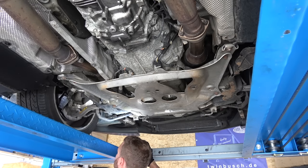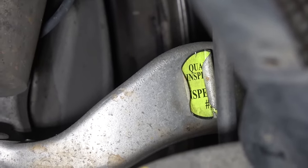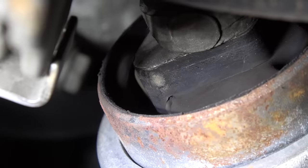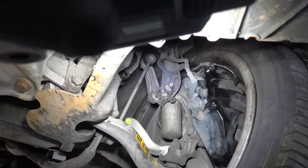Thrust arm bushings are looking good. Looks like they've been replaced at some point, because it says quality inspected. That screams Chinese to me, if I'm being honest. Oh, this one is cracked. So this one will need to be replaced. The ball joints are looking good. The strut is not leaking.